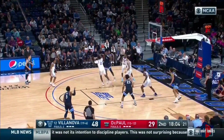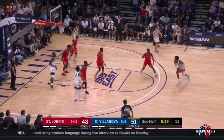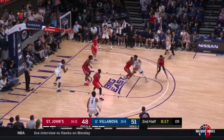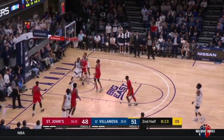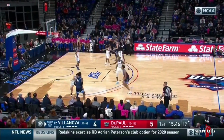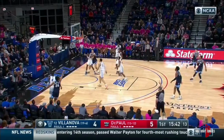I've read he had a late growth spurt and spent most of his developmental years playing as a point guard, and it's evident that he's comfortable with the ball in his hands and making plays for others. Villanova put him in a lot of pick and roll situations as the ball handler, which shows how confident Jay Wright was in Bey's decision making.